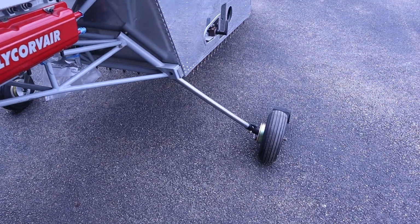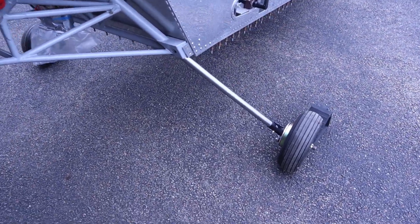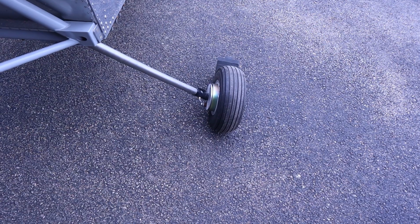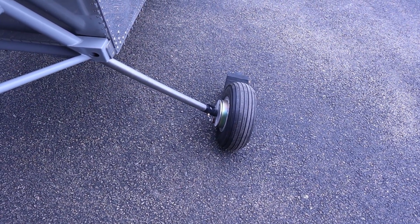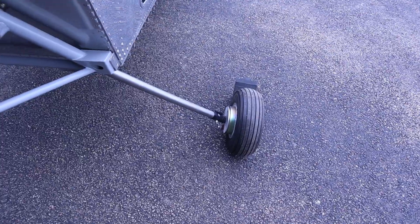The landing gear is just titanium solid rods and comes down to these little tires with Azusa 4.5-inch brakes. And yes, those are basically straight off of a mini bike.